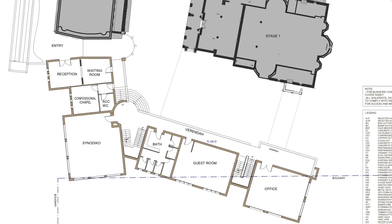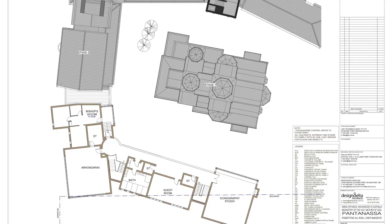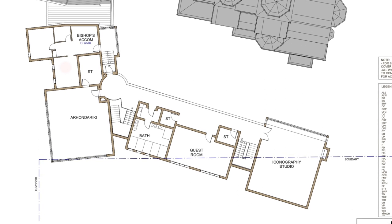The ground level will have facilities for welcoming pilgrims, a small chapel, which will also be used as a confessional for the guests, some overnight accommodation, and an office and synodikon for the fathers to use for the daily operation of the monastery. The first floor will also include some accommodation for guests and for the bishop and the archbishop when they visit. There will also be an iconography studio for the fathers.